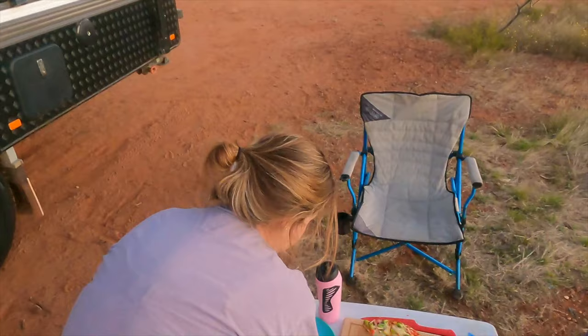And we're going to try and do a bit of a fire and see how long this wood lasts for, and possibly roast some marshies. All right. Let's go have some tea. We got a whole tree. Yes, yes, yes. Yay, yay, yay.